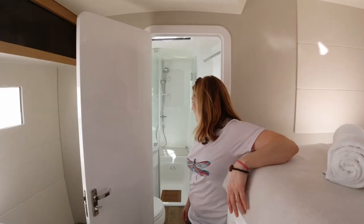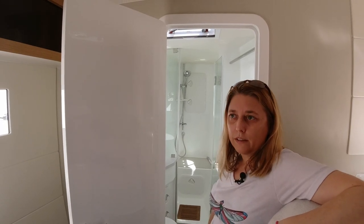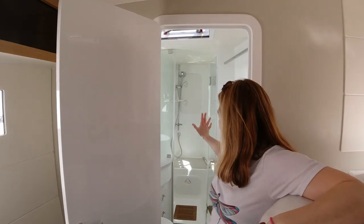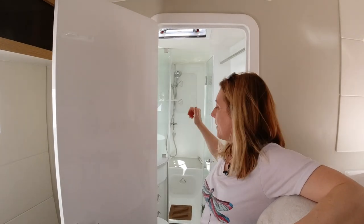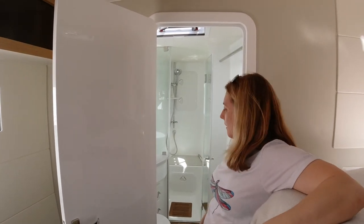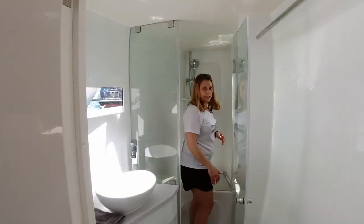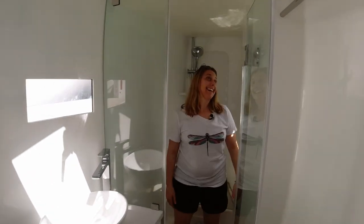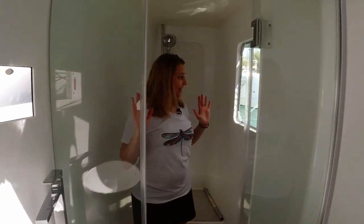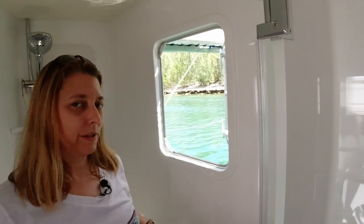Sure. And then the forward head is similar to the owner's cabin head. It's in the space where the work area is on the other side of the boat, but really nice, large shower. With again, a nice bench. This is also larger than our shower at home. Yeah, this is larger than our shower at home. And really nice windows. You get a good breeze through here, which is really nice.